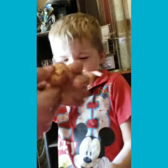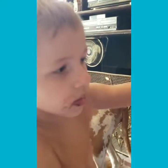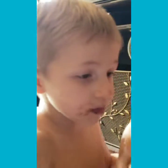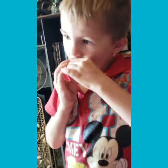I hate burnt marshmallow. This one's done. You don't like burnt marshmallows. Jasper, try it. Tell me if it's good. Does it taste like a normal marshmallow? Okay, let him have a bite.